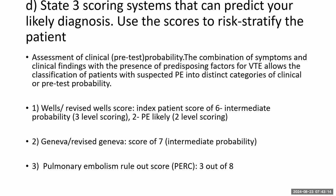Okay, how do you score this patient? Use the scores to stratify the patient. So I want to use the Wells and revised Wells score, and also the Geneva and revised Geneva score, and also the pulmonary embolism rule-out criteria. For the revised Wells score, the index patient has a score of 6, which places the patient at intermediate probability at the 3-level scoring stage, while for the 2-level scoring, the patient is placed at PE likely. For the revised Geneva score, the patient has a score of 7, which is also intermediate probability.